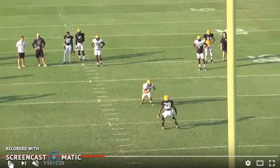Because at the end of the day, look, there's certain coverages that offenses will run against our defensive scheme. And you know what? You got to rally to it, make the tackle, and fight to make a play on it. But there's certain things we cannot give up. So in the slot, it doesn't matter if you're playing outside.